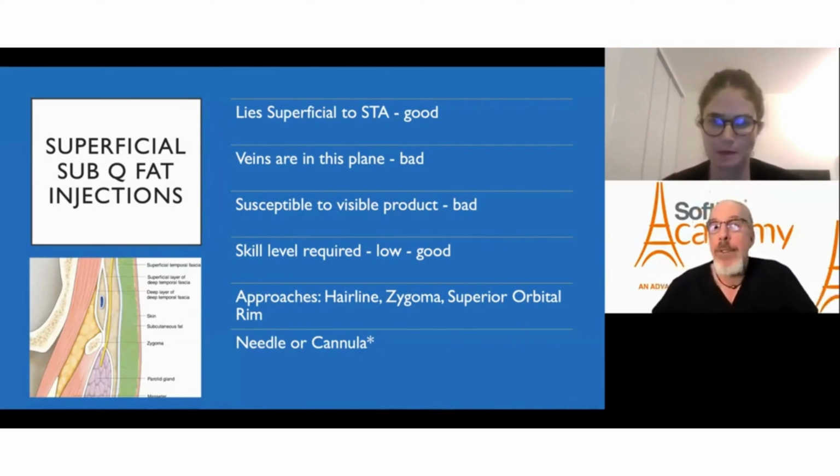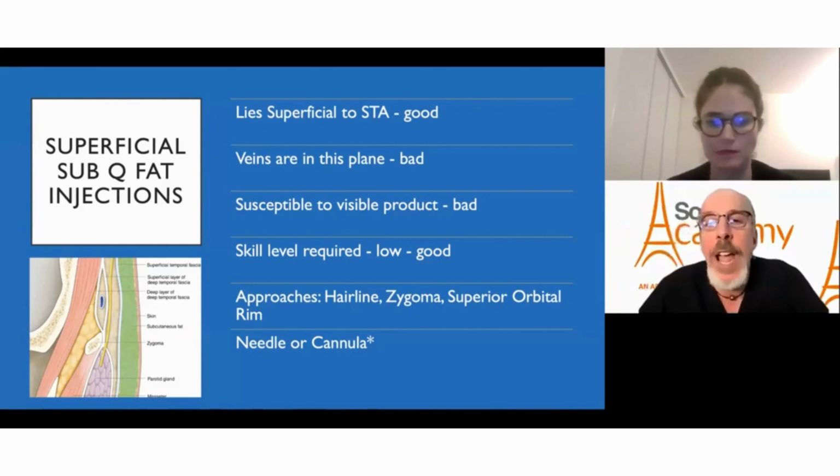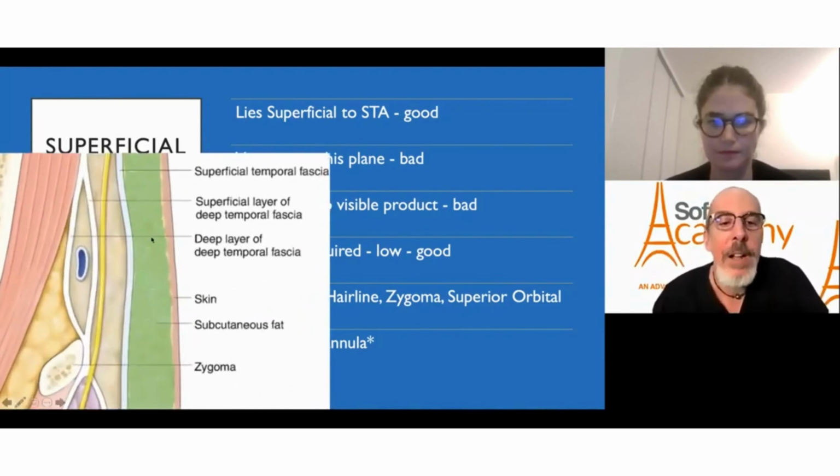And you can approach this from the hairline, from this direction, from the zygoma, or the superior orbital rim. And you can use either a needle or a cannula. But if you're going to do this, I suggest using a cannula because of the veins there. And the cannulas keep you in the same plane. So this green area here is that target, that superficial fat, also called the lateral temporal cheek fat.